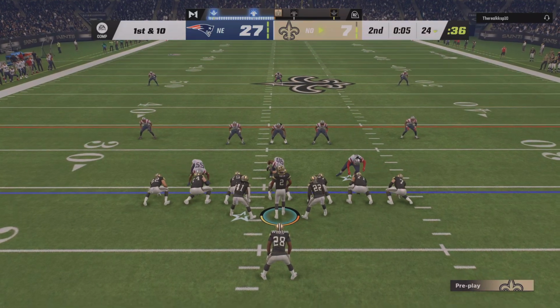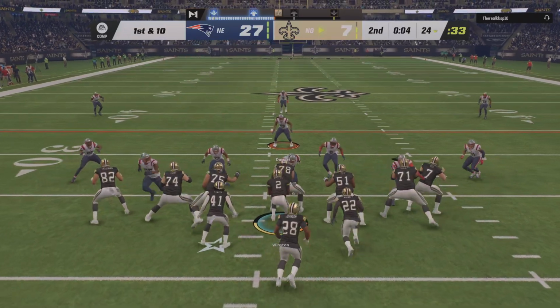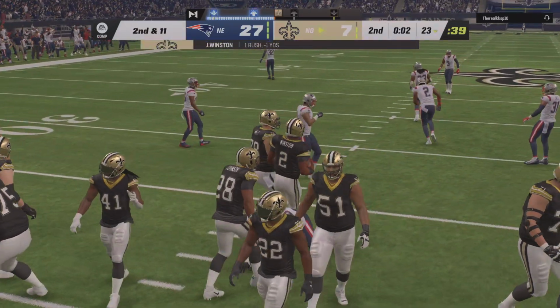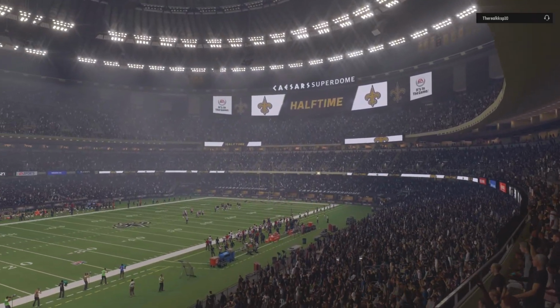Well, the white flag coming out as they line up to kneel on it. And with time running short here, they'll simply take a knee, and that should do it for half number 1. First half in the books.